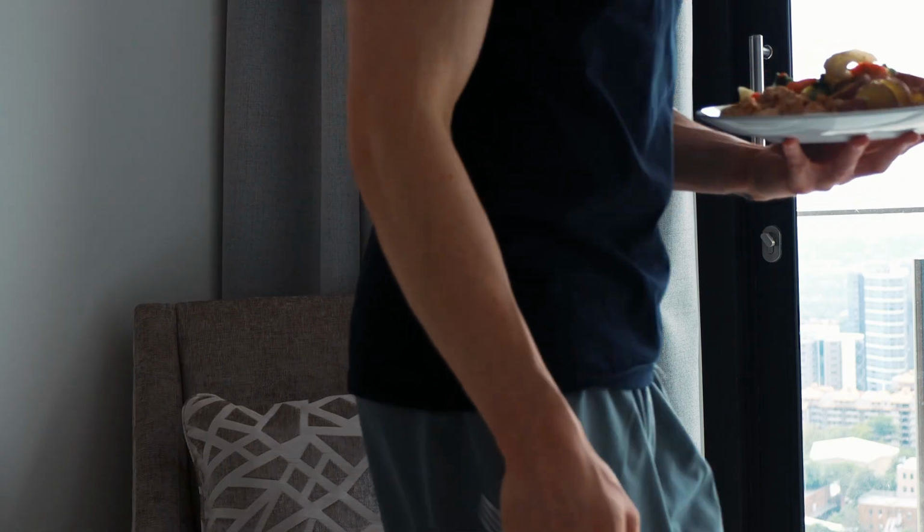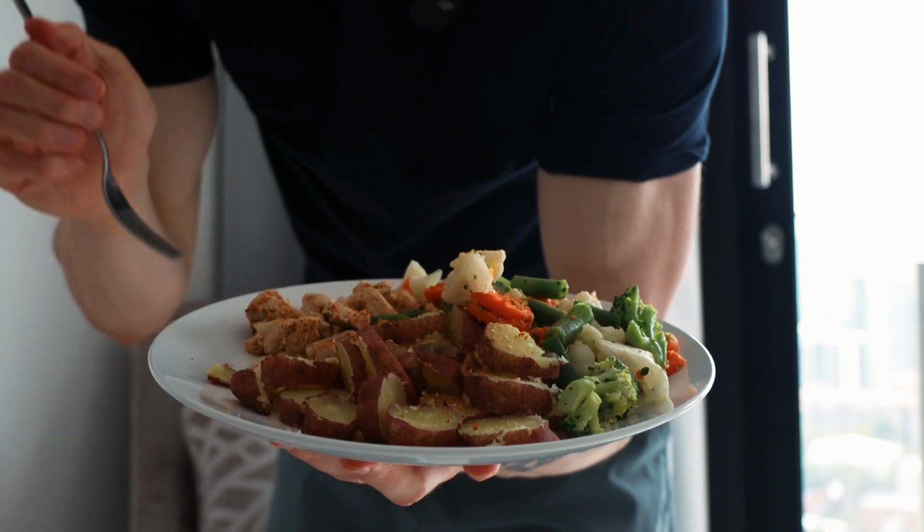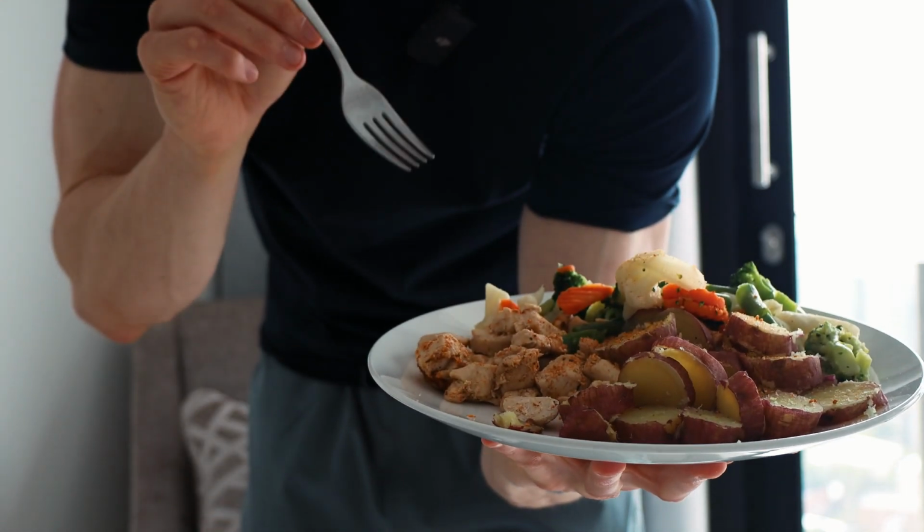So, post workout meal, and let me just share what we are having. This is sweet potato, we've got some vegetables, and we've got some chicken breast. This is my go-to meal. It's satiating, it's delicious. If you add some spices, it makes everything taste so much better. You don't need sauces. Spices do the job.